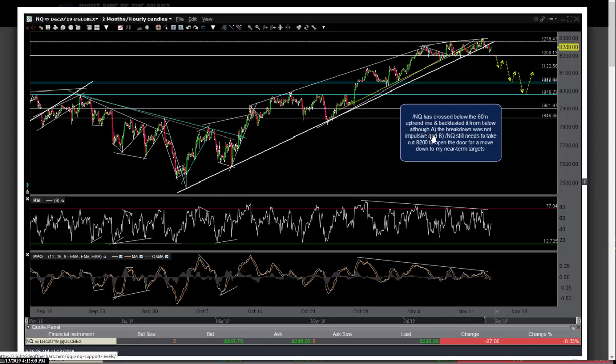Although the breakdown was not impulsive. That's very important to me. You want to see a breakout of a stock or a breakdown ideally with impulsive buying or selling. In this case, it's a bearish chart pattern, a bearish rising wedge. You want to see impulsive selling. We saw a little bit of a blip there, a little bit of an impulsive reversal, but not much.